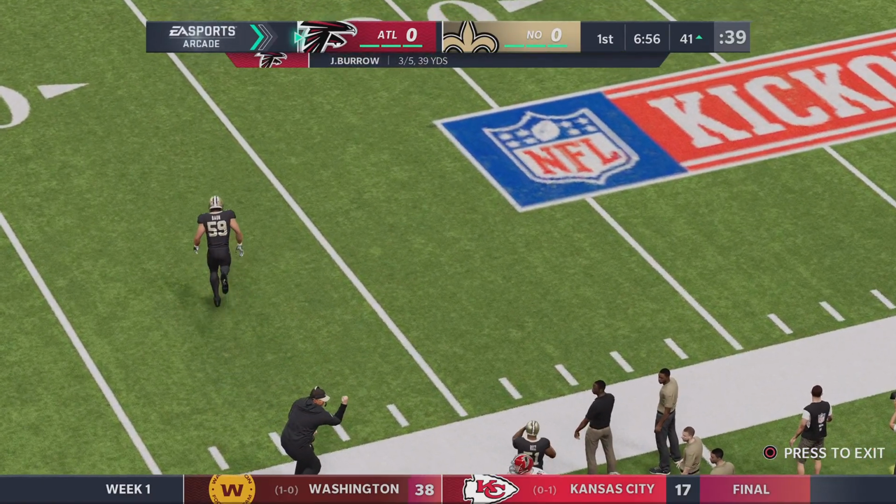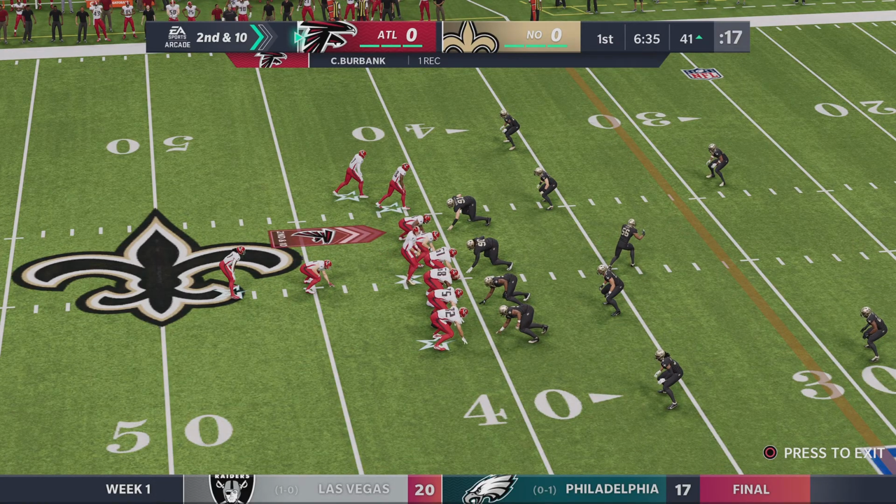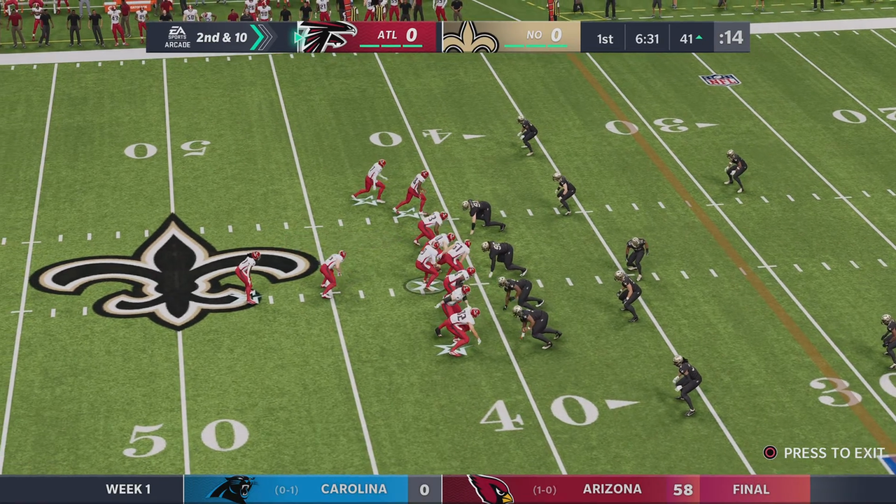Yeah, and I think this is where the play caller is looking at his play sheet and saying, do I have that dagger play? Do I have that play to just finish them off right now? Because I think they'd love to gain that big advantage early.